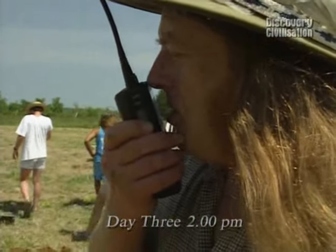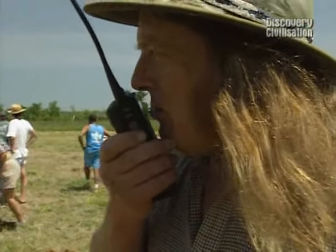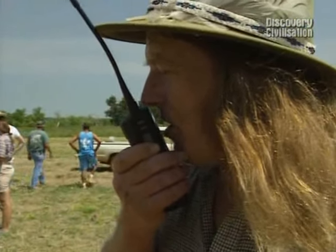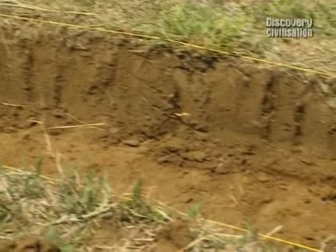Hello, Phil, Stewart, over. Yes. Hello, Phil, Stewart here. Well, we've done it, Stewart. We've got your hole for you. We've got the complete section, and I wish to report it's nothing but plough soil overlying subsoil. How would you react to that?